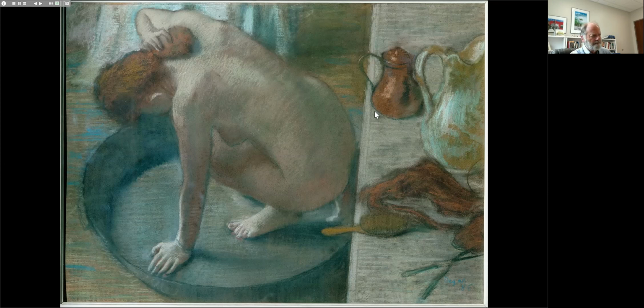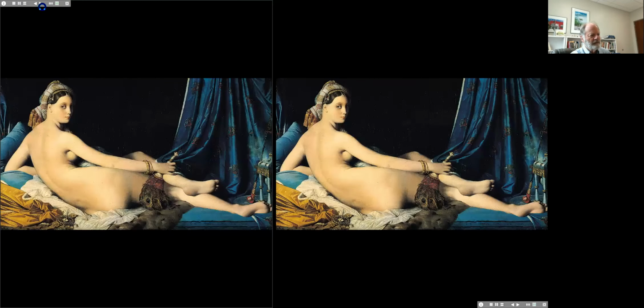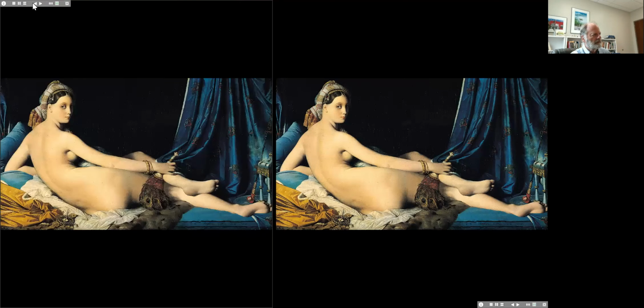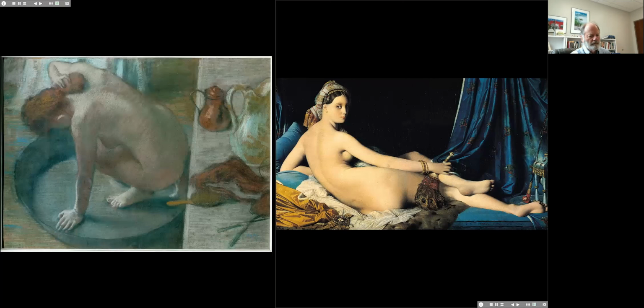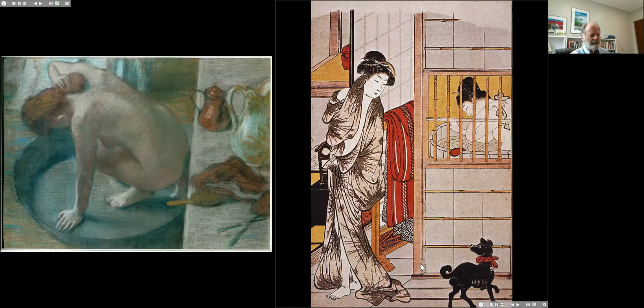Now, this odd point of view that we have on the tabletop may bear the influence of Japanese prints on Degas, which he indeed saw. Let me bring up here a pair of images. Okay, here's the Japanese print.